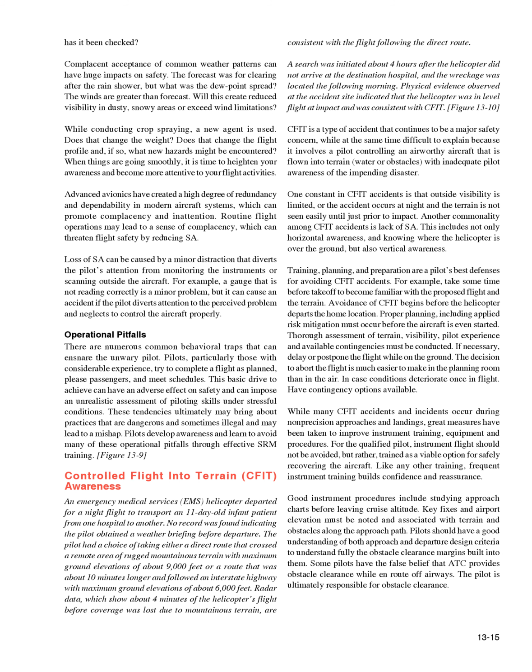Advanced avionics have created a high degree of redundancy and dependability in modern aircraft systems, which can promote complacency and inattention. Routine flight operations may lead to a sense of complacency, which can threaten flight safety by reducing SA. Loss of SA can be caused by a minor distraction that diverts the pilot's attention from monitoring the instruments or scanning outside the aircraft. For example, a gauge that is not reading correctly is a minor problem, but it can cause an accident if the pilot diverts attention to the perceived problem and neglects to control the aircraft properly.